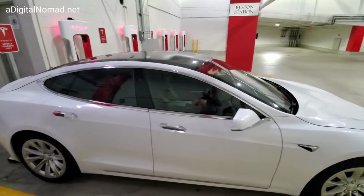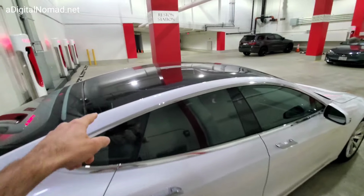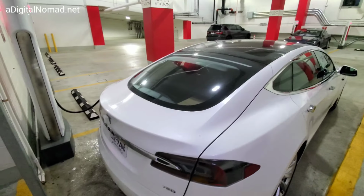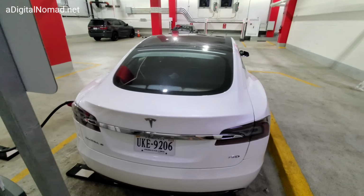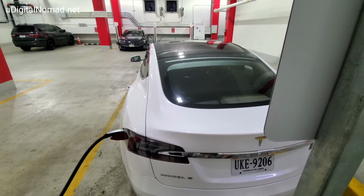And the one thing that's newer about this Model S compared to other ones I've had is a full glass roof. It's all the way across the top, no interruption. It's just like the Model Y. It looks like that way to me anyway. Yeah, you see it's just one big panel of glass all the way across.